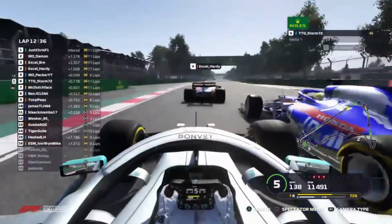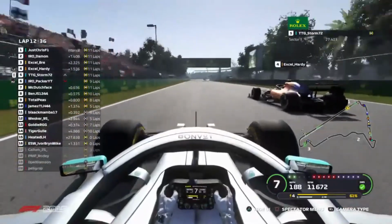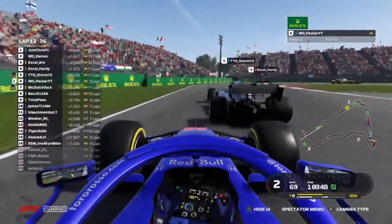Here comes Storm. Storm's going to go to the outside. Is Storm going to get the pair of them down here? Packer wasn't confident enough to make the move stick in turn 1, and it's going to leave him vulnerable to Storm down into turn 4. And Storm's back through on Packer, so Packer actually loses a position in all of that.